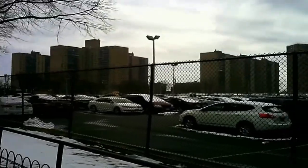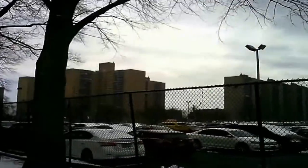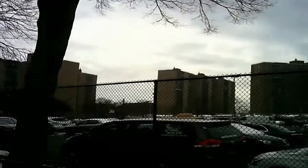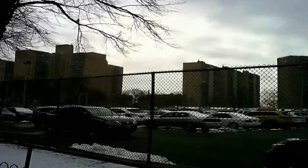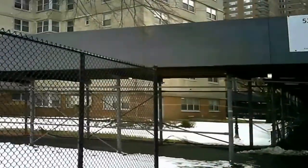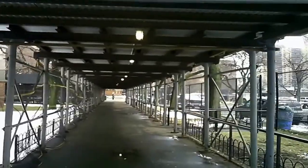Okay, I'm panning to the south, and off in the distance in the middle of the frame is Building 5 of Trump, and then you have buildings 4 and 3, and between building 5 and 4 is PS 100 in the distance. We'll be walking by it a little bit later. Okay, again, that's buildings 4 and 3. This is building 5 of Warbasse.